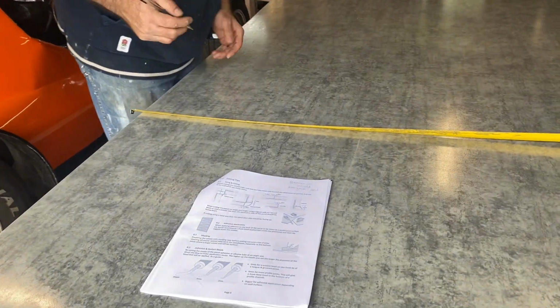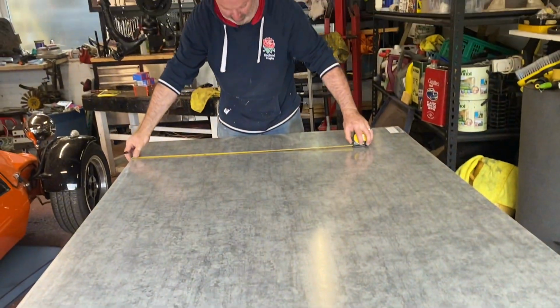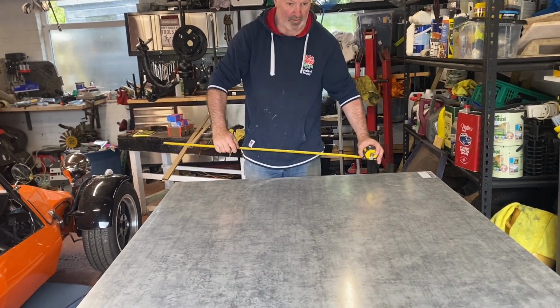Did you remember to do the little extra things for the corner bits? Yeah, we're doing it 800 because it's meant to be 810. Make it too big rather than too small if we're worried. Yep. Cool.